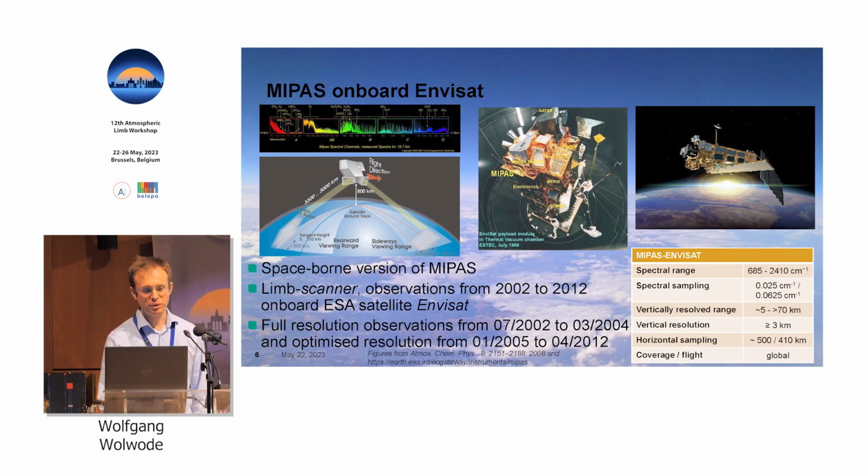Now we switch to MIPAS on board Envisat. So I think this instrument is well known. Just to briefly remind you, it was a limb scanner in operation from 2002 to 2012 on the ESA satellite Envisat.